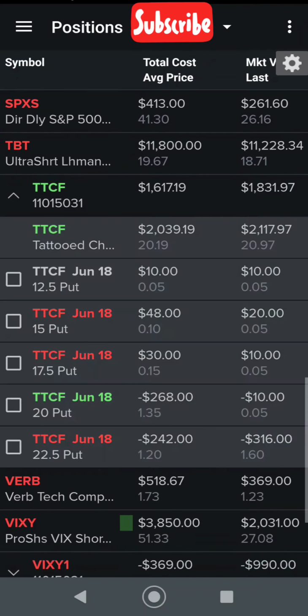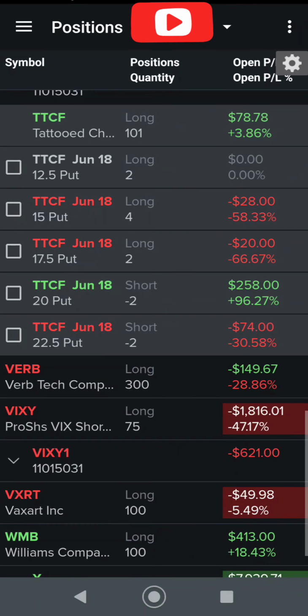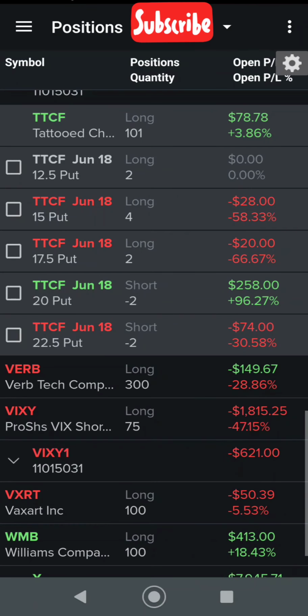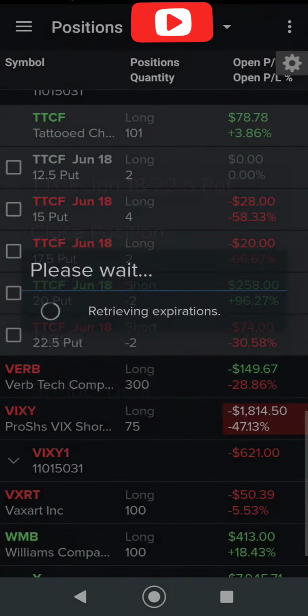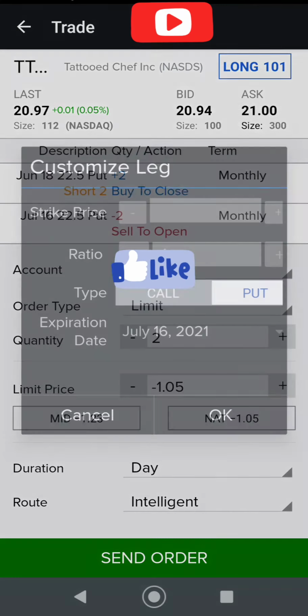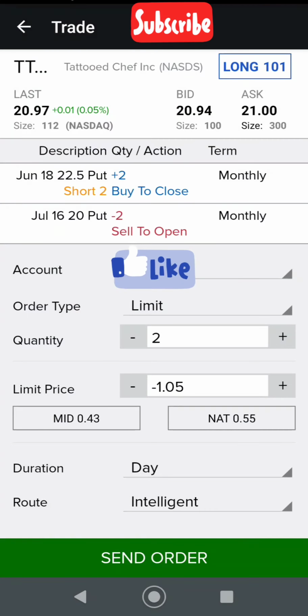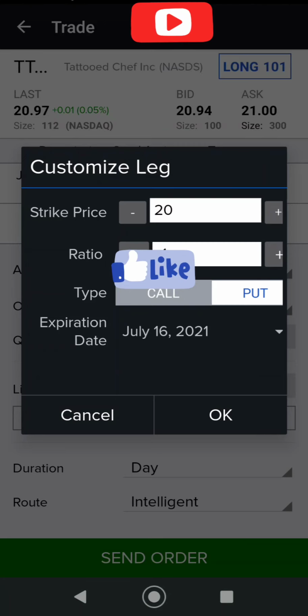I like it. Tattooed Chef. Okay, really like this stock. You can see I have some at 20 bucks. But I do have options expiring today. I have two at 22.50. Huh. Alright, well, let's see if we can do something about that. Let's roll those. Once again, I'm gonna lose my downside protection. But let's see if we can do a diagonal. Ooh, down to 20. That's gonna be tough. No, that's not gonna work out.